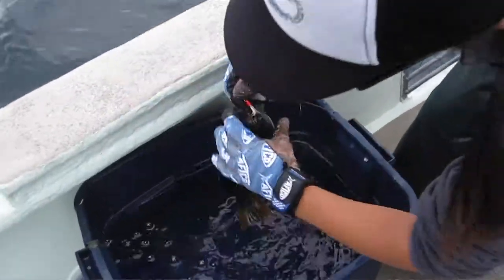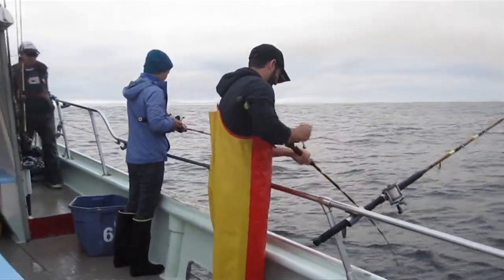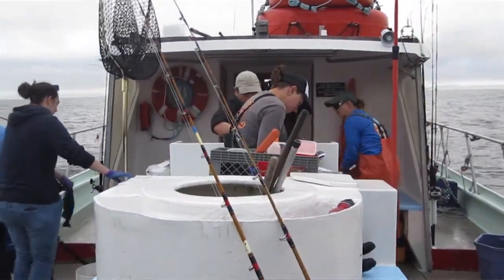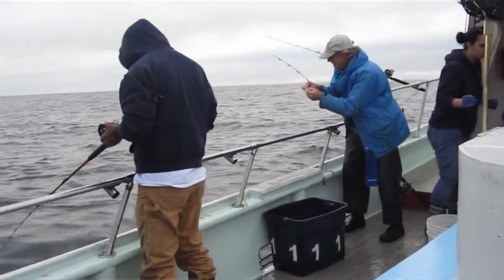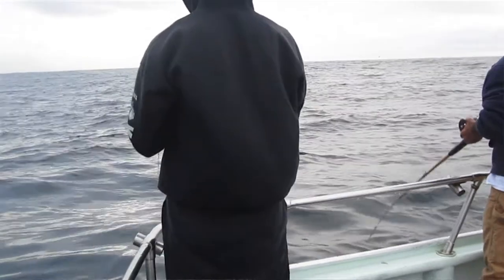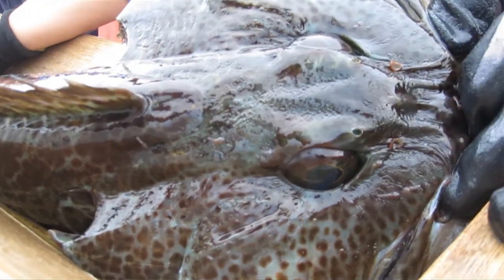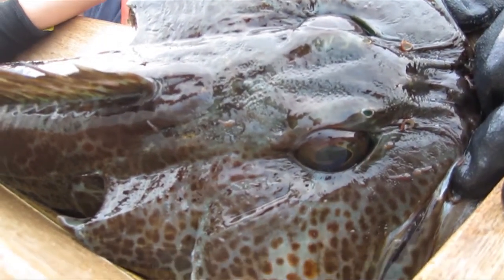CCFRP is a collaborative project to evaluate the performance of marine protected areas along Central California. Essentially what we're doing is using hook and line surveys to look for changes in species compositions, lengths, and catch rates of nearshore fishes, both inside and outside of marine protected areas. We've been doing this since they were implemented in 2007, to look at changes over time and see if MPAs are doing what they were intended to do, which was to increase the size and abundance of fishes within their bounds.